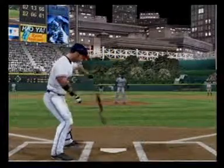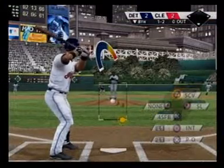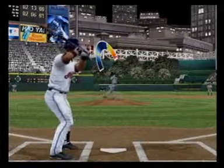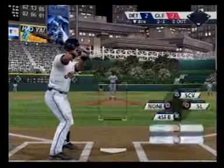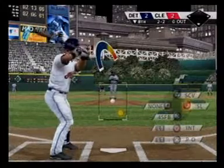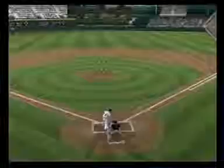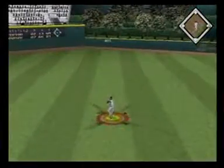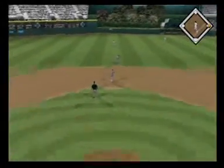Fouled straight back. And he lays off a pitch outside as they draw even at 2-2. Now a hard hit ball back up the middle. And that'll get through into center. So there's your possible go-ahead run on base now to lead off the inning.